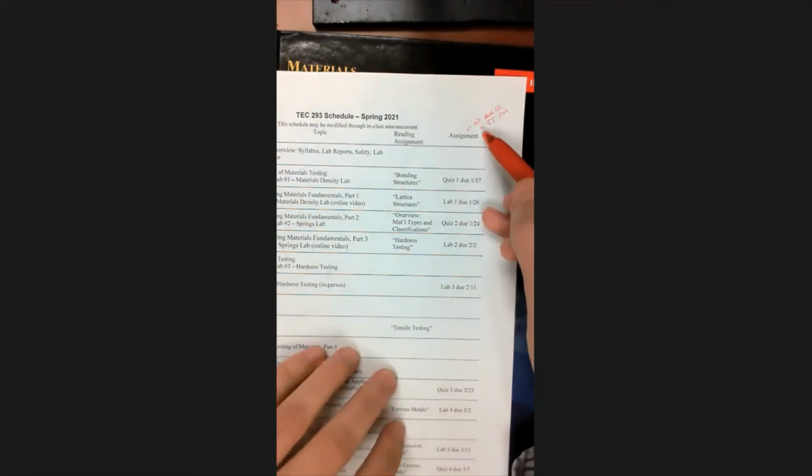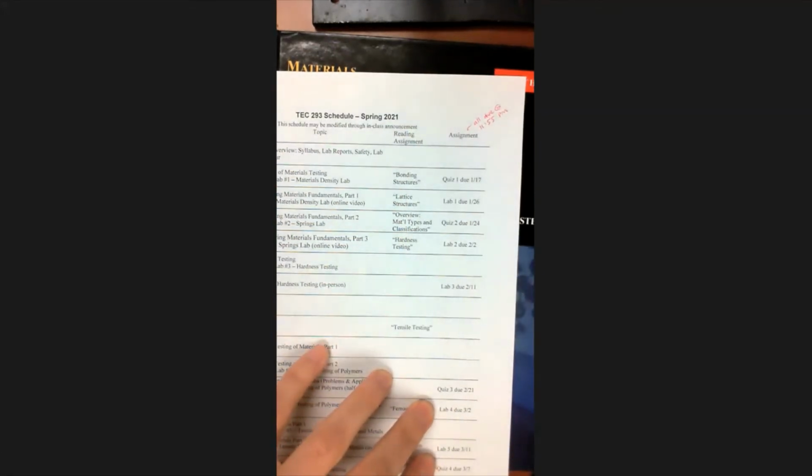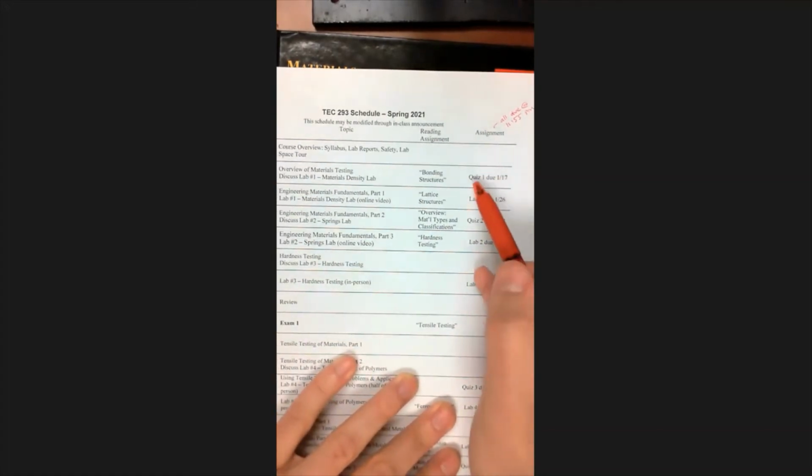So in the past, I have tried making things due at midnight, but that just gets confusing because it's not clear which day you're referring to if you make it due at midnight. Do you mean late evening on one day, or the start of the next? So to alleviate that, I make everything due at 11:55 p.m. on these dates. All right. So quiz 1 is due this Sunday, January 17th.